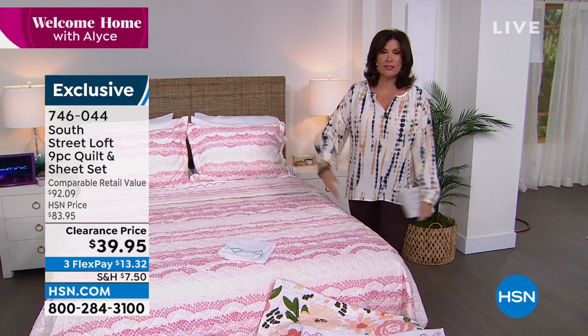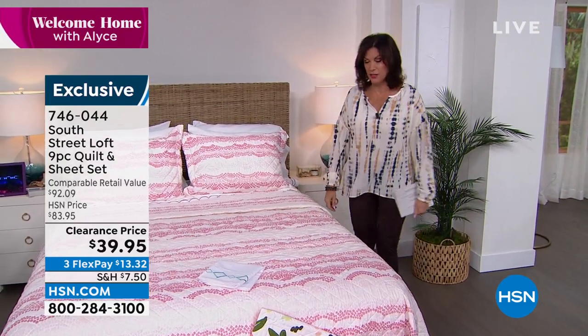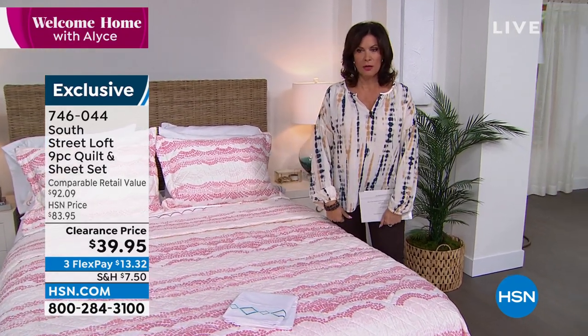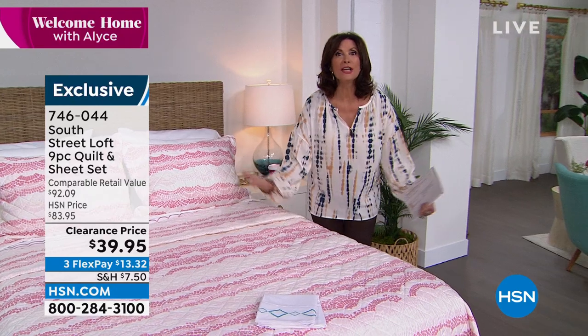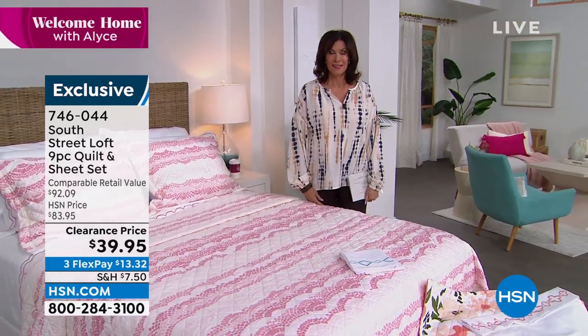For heaven's sakes, don't you just need a change sometimes? My mom always used to say that to my dad. She'd go, yeah, I need a new quilt. And he'd go, what's wrong with the old one? She's like, I need a change. For under $40, make a change.